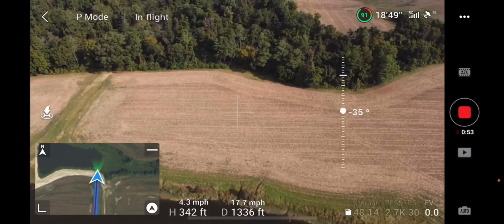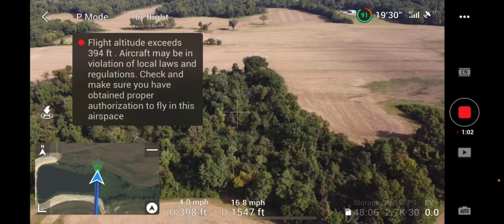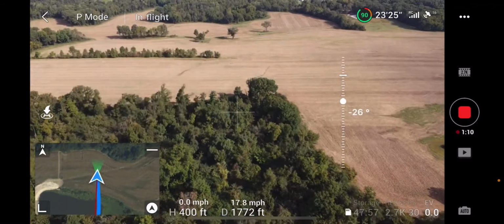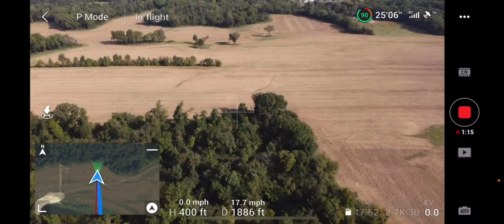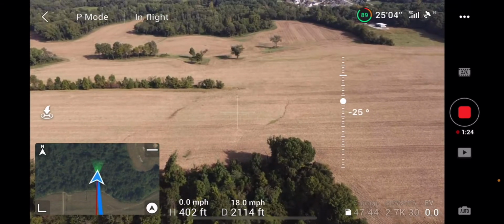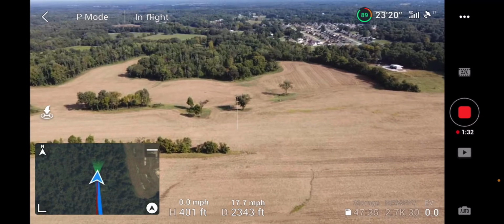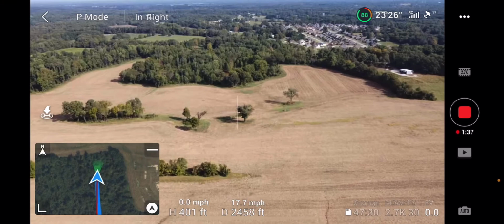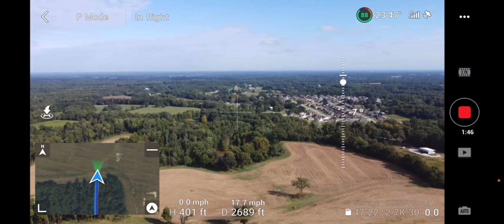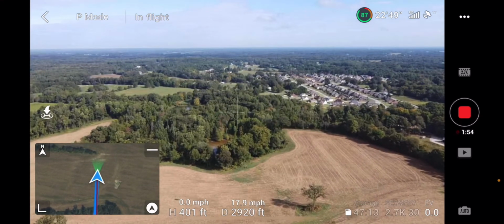We're doing pretty good. 1,400 feet now. Alright, 400 feet. No wind problems. I'm doing good now. That plane is flying really low, and I'm like 6 miles away from an airport. It's a little odd.